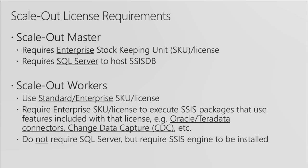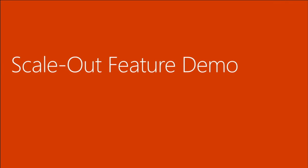But on the worker, it's not required to install SQL Server. Just the SSIS engine needs to be installed. Let's do a demo.